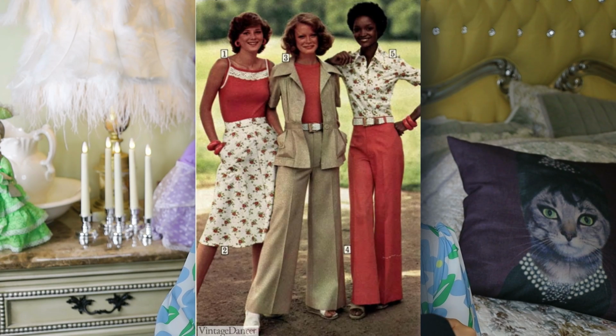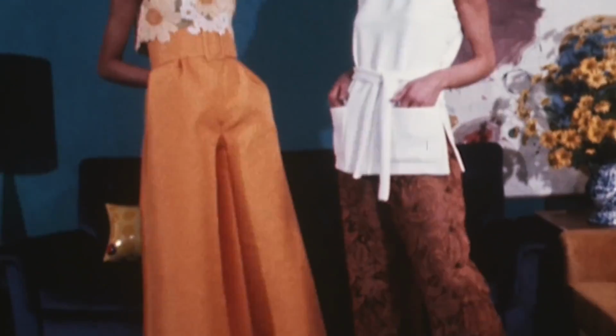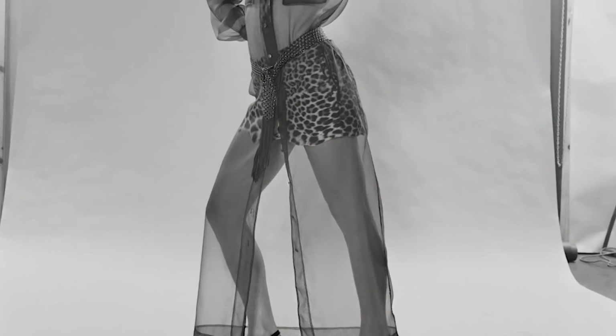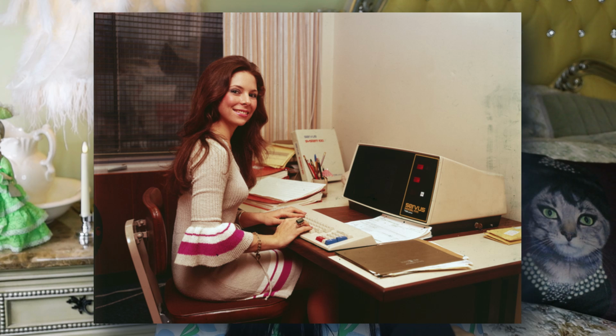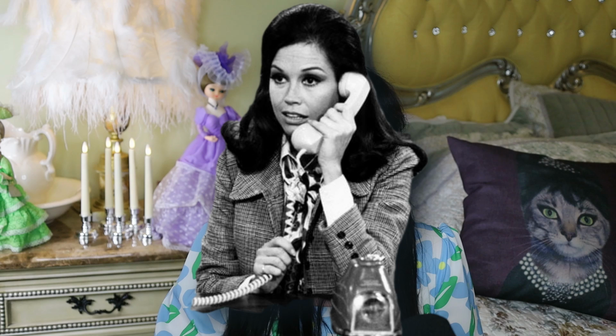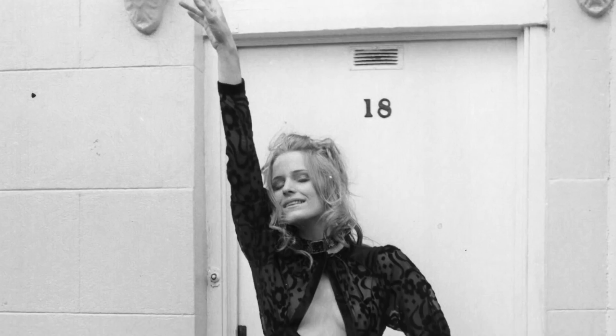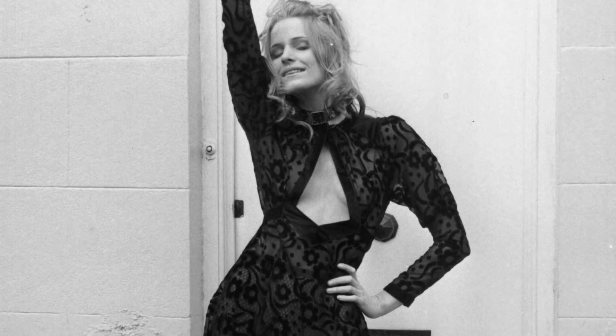Pantsuits emerged as a powerful statement in women's fashion. These stylish ensembles not only offered a professional look, but also challenged traditional gender norms. Women were making their mark in the workplace, and their fashion choices reflected their growing confidence and independence. As more women entered the workforce, their roles became increasingly diverse. In traditional office settings, secretarial work was still common, but women were also breaking into new fields. They were becoming executives, journalists, and creatives, reshaping industries and paving the way for future generations.